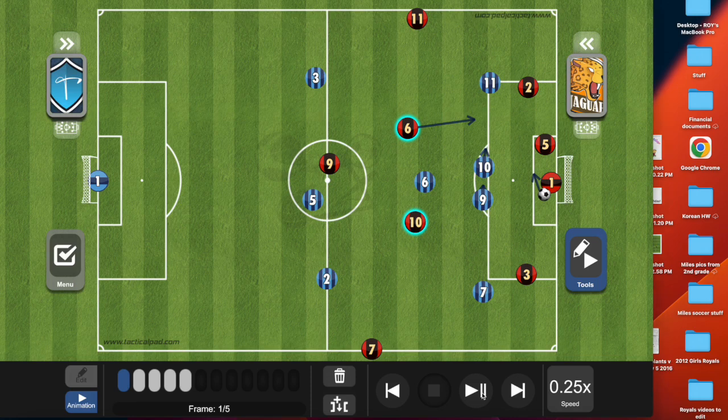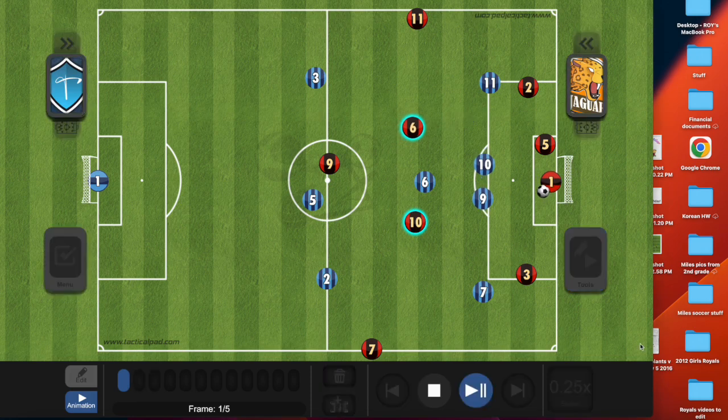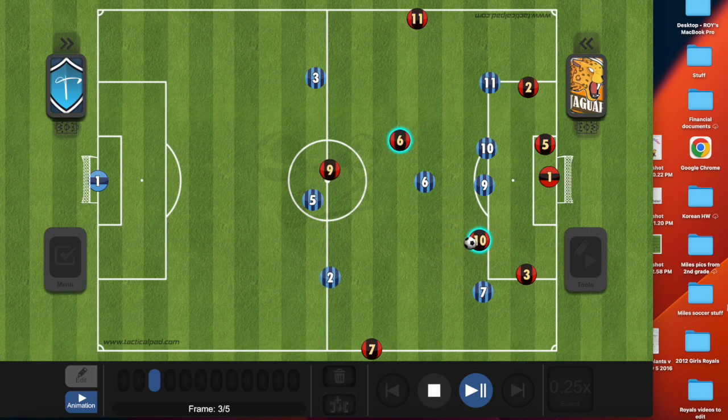So you're going to see the 6 try to show first. But you can see that might not be a safe option. So they're going to go, and the 10 is now going to show and go. And there is a safer option. And look at that. The 10's able to start building out the attack from there. There's more options if we can build out from the middle.